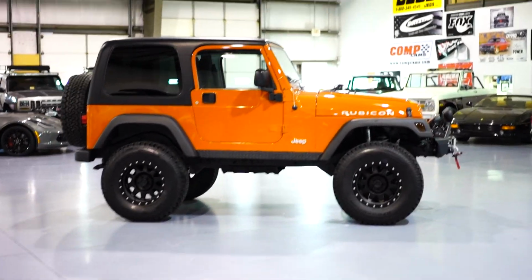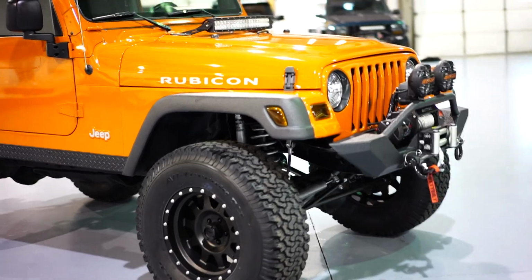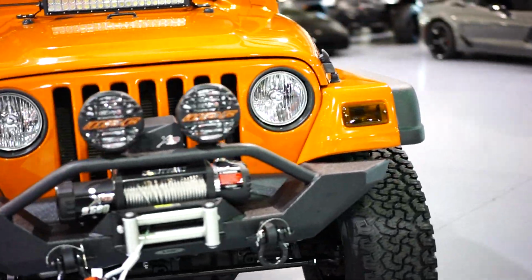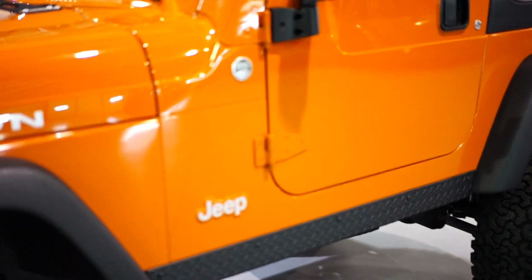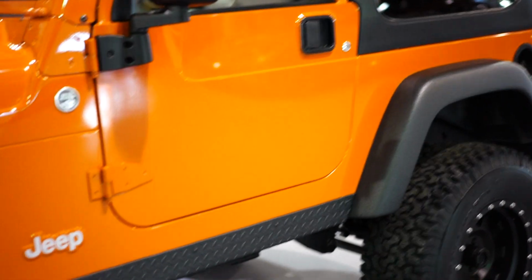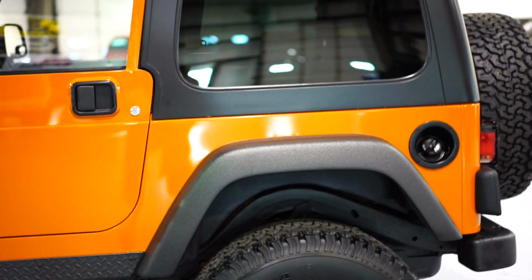But this right here is absolutely the lowest mileage TJ Rubicon as of right now on the entire U.S. market. Condition wise, truly looks like a 19,000 mile Jeep. Looks like it's a couple years old, but obviously it's an 05.